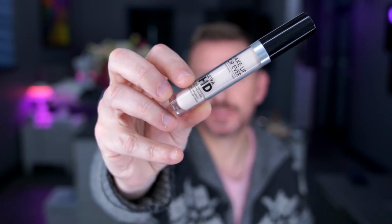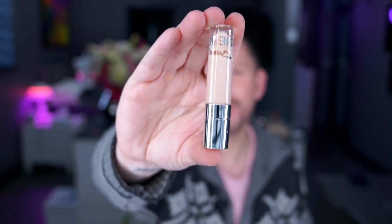I mean, it's so good. Again, all of these I would use all over the face. Don't hate me for this, but the Kylie concealer is really good. I would never rebuy it again because it cost me £1,000 just to get it into the UK. Didn't cost that much, but you get the gist. So it's not for me.